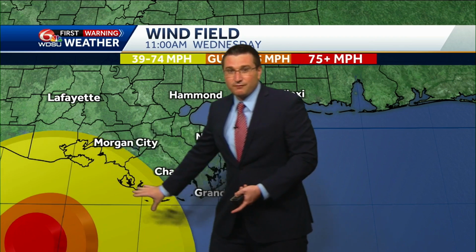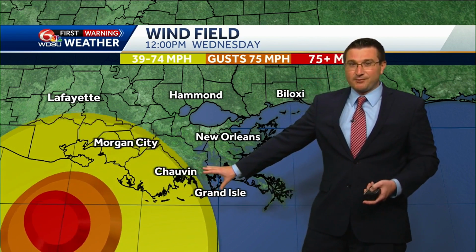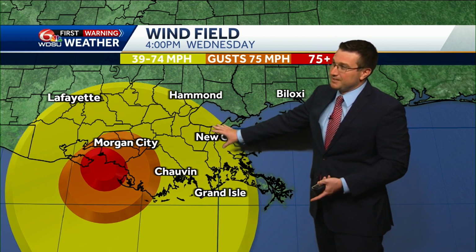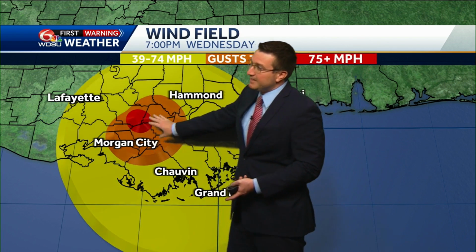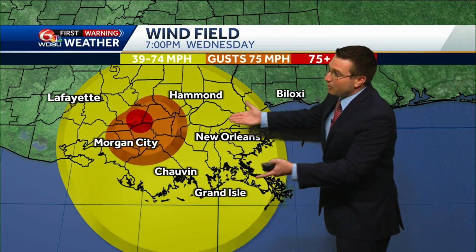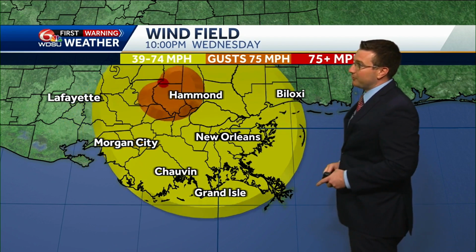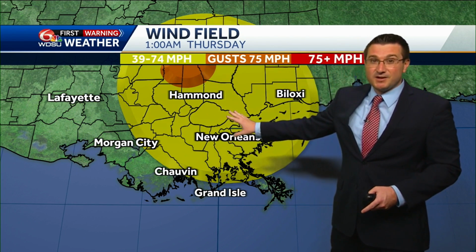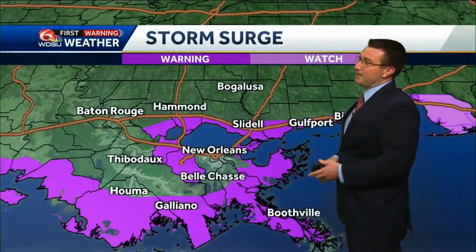The tropical storm force winds begin to move onshore along the coast by Wednesday morning around 11 o'clock. And then it starts to spread here across southeastern Louisiana by 4 p.m. in the afternoon. Hurricane force winds are likely for the river parishes, very close to the western end of Lake Pontchartrain, and all of southeastern Louisiana is going to be feeling tropical storm force winds by early tomorrow evening. And you know what? We're still not going to be done with the tropical storm conditions as we head into Wednesday night into Thursday morning. The system will be pulling away, but some gusty winds could be possible there at times as well.